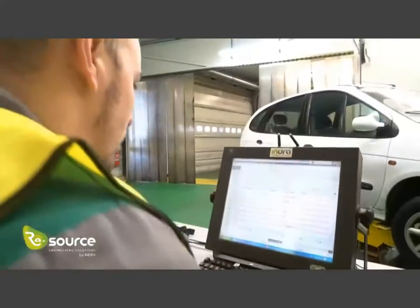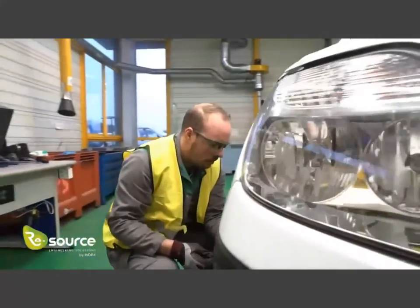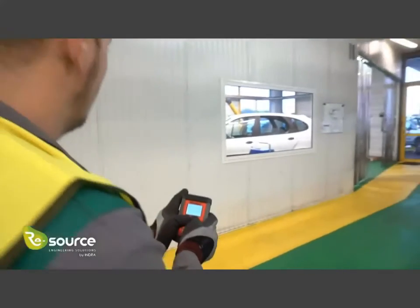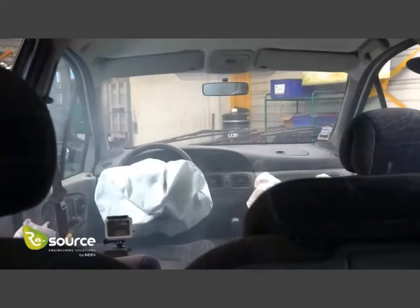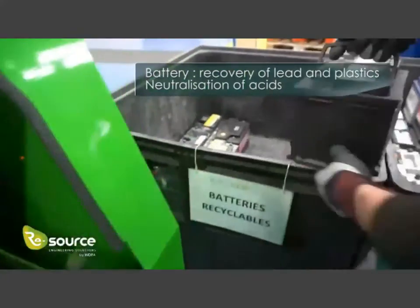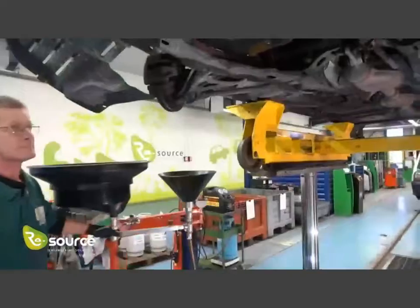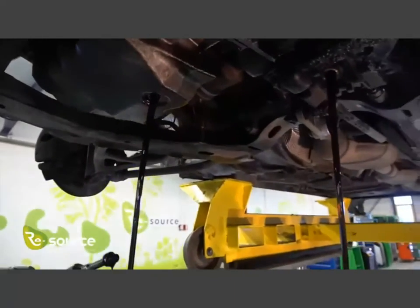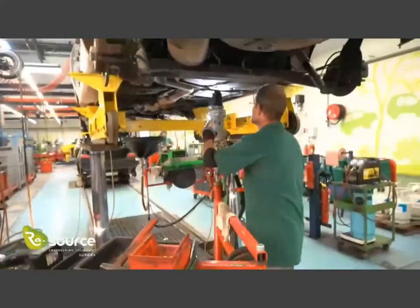The authorized facility then ensures the safety of the vehicle. That's the neutralization of all the pyrotechnic components, airbag, seatbelt, pretensioner. After this step comes the depollution. That's the removal of all the liquids present in the vehicle, fuel, coolant, brake fluid, etc. They will then be collected for reprocessing.